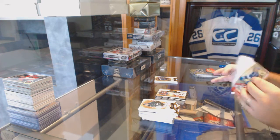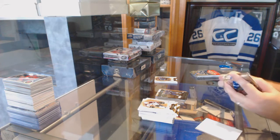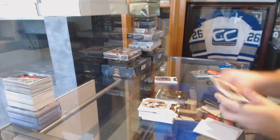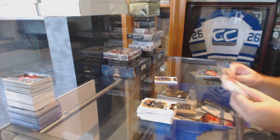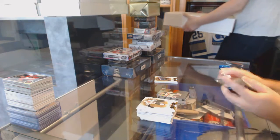Number 299, dual rookie. Metal Universe of Phil the Thrill Kessel for the Maple Leafs. David Pastrnak for the Boston Bruins, Metal Universe. Corey Schneider for the New Jersey Devils.